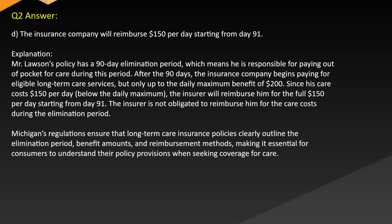Michigan's regulations ensure that long-term care insurance policies clearly outline the elimination period, benefit amounts, and reimbursement methods, making it essential for consumers to understand their policy provisions when seeking coverage for care.